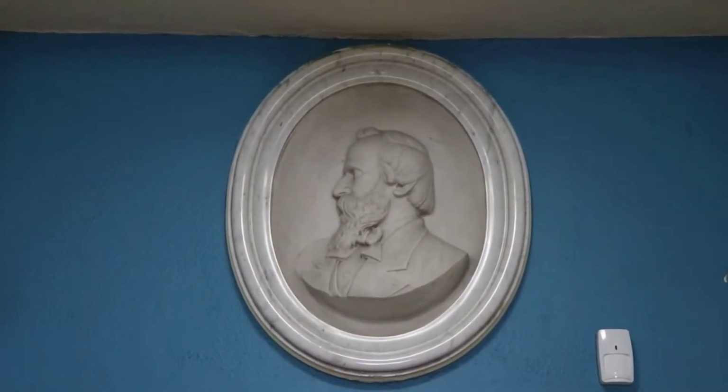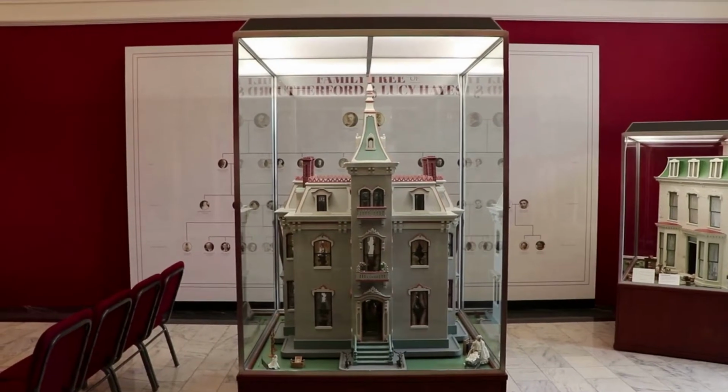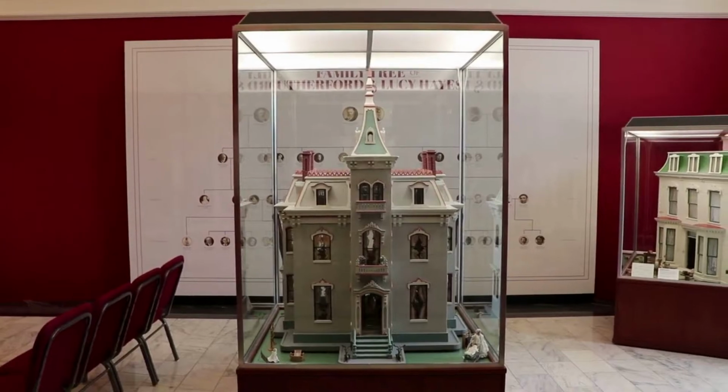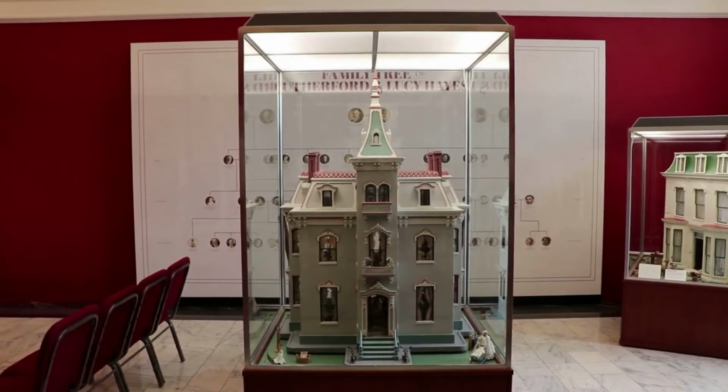In one of the two original rooms of the library, there is a marble portrait of Hayes. This is now the Hayes Family Gallery, and they have Fanny Hayes' dollhouses. This Victorian dollhouse was gifted to her in 1878.